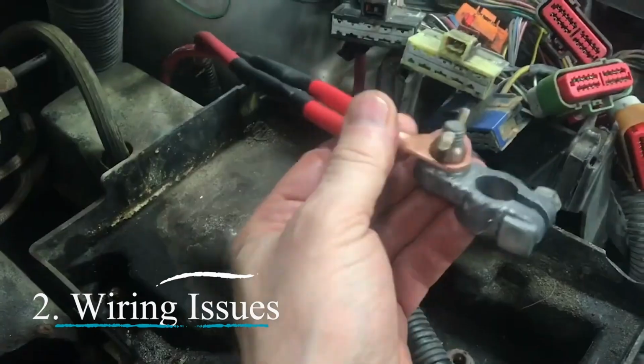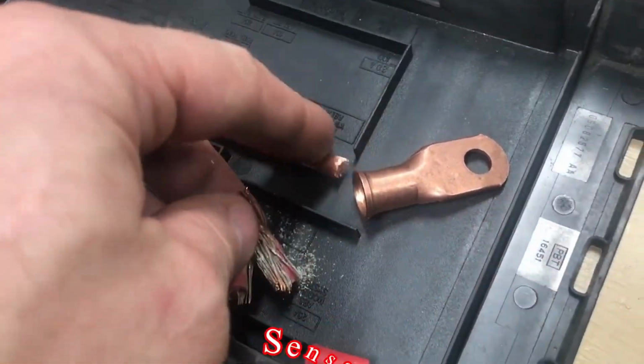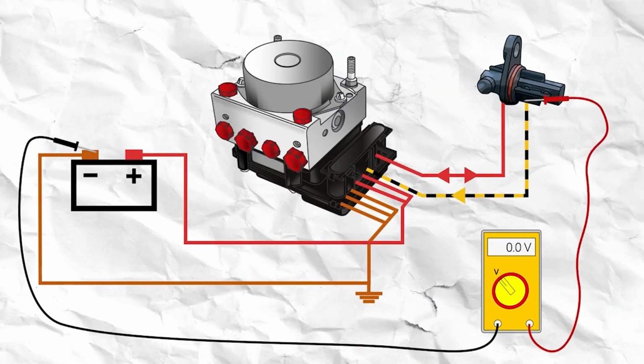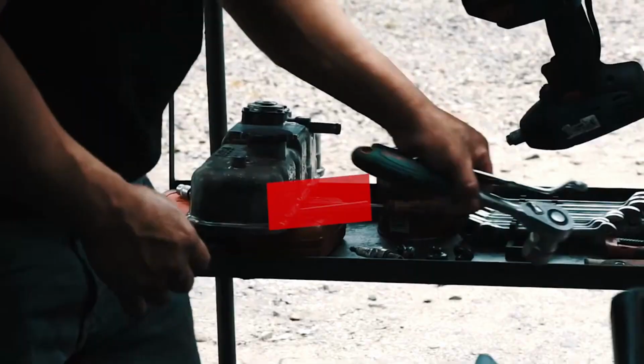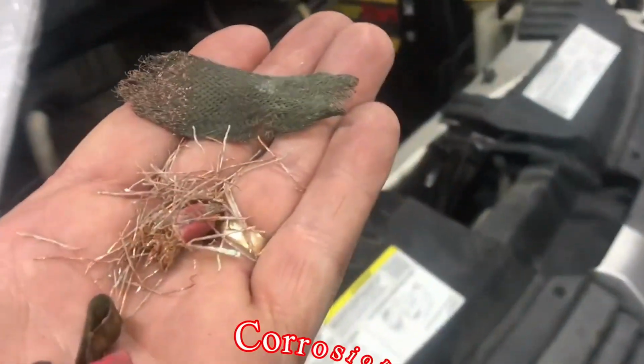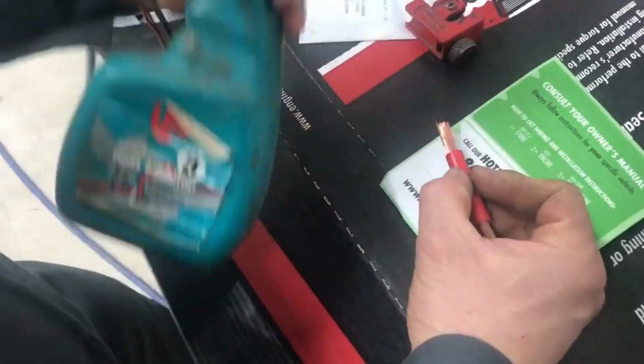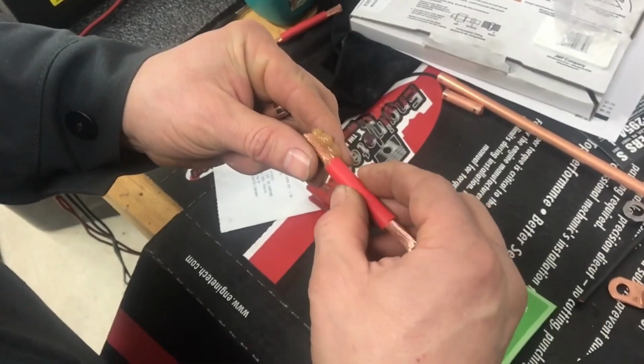2. Wiring issues. Damaged or corroded wiring between the sensor and the car's computer can disrupt the signal transmission. Fix. A mechanic can inspect the wiring harness for damage or corrosion. Cleaning or replacing the affected wires might be necessary. In severe cases, the entire wiring harness might need replacement.